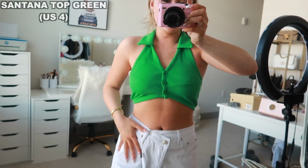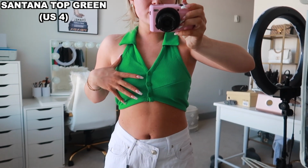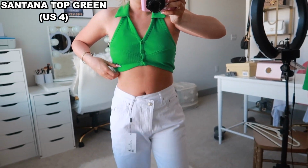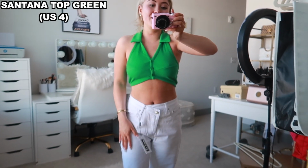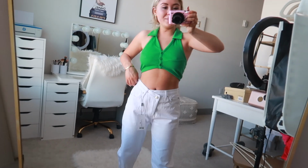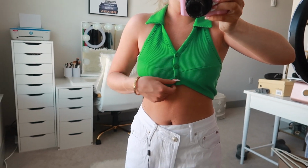All right guys, next top. This one is so fun. I love the green color. It's showing up different on camera, but it's a perfect shade of green. It's got a little collar, very similar to the first style top that I showed you guys. I got this in a US 4. Kind of wish I would have sized down, but maybe not, because I want to wear a bra under this to fill out the area and make me look bustier. So I'm kind of glad that I went with a 4. Super cute. I love these two together. I think some green sneakers would be super fun. Love the little buttons right here too. So comfy, so stretchy.